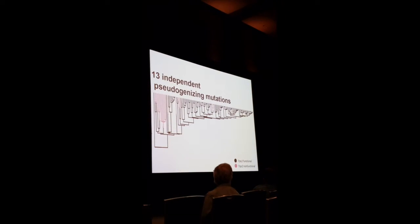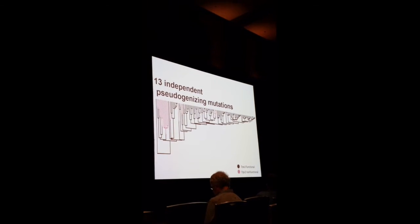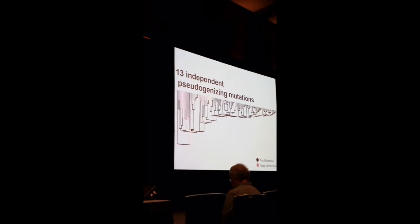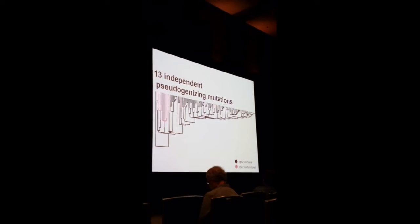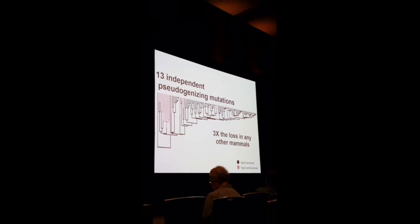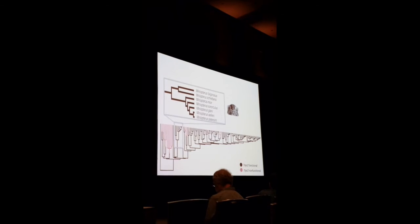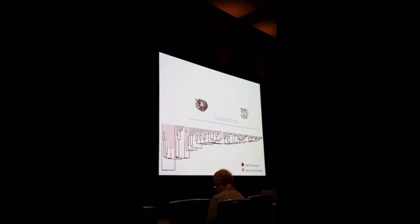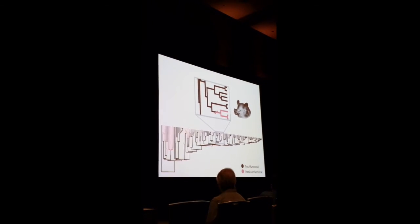So when we compared the sequence to the mouse, where we knew the gene was functional, what we found was 13 independent pseudogenizing mutations that have occurred throughout the tree of bats. This is highlighted in pink here. This is 3 times less than we've seen in any other mammals. But when we look at the groups that do have a functional vomeronasal organ, TRPC2 remains intact, as well as in most noctilionoids. A few surprises, such as in this Caribbean nectar-feeding group, an ancestral deletion that has disrupted the protein. But talk to me later about that.